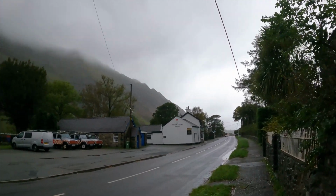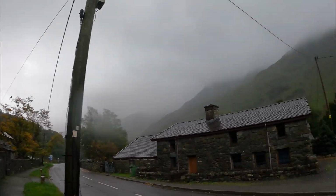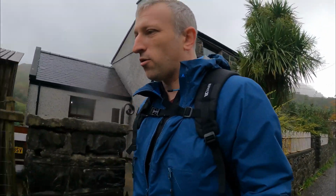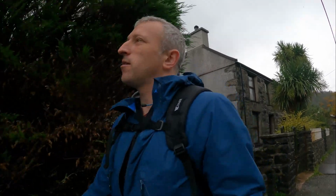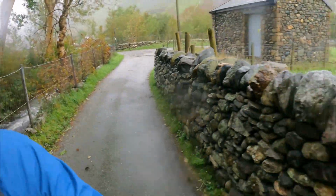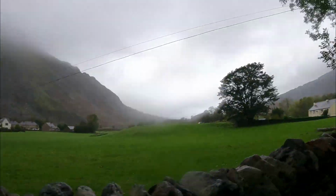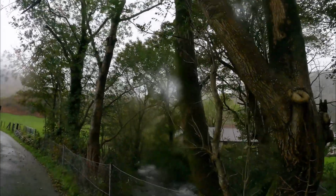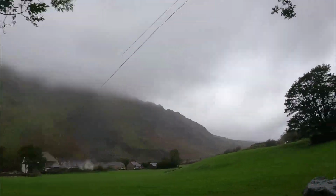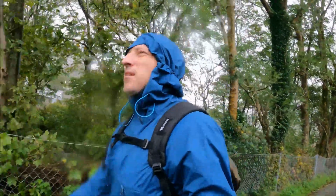The weather is, it is raining, not very heavily, but according to the apps it should be clearing up a little bit, so we'll see. So far I'm coming up this tarmac road surrounded by these mighty slate quarries or mountains. Big stream running on the side of me. The rain is really minimalistic.